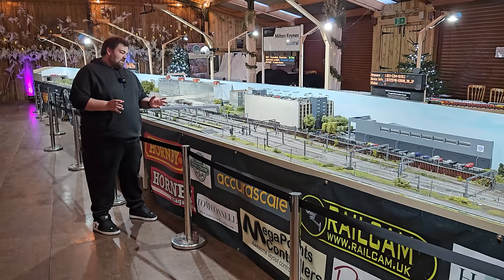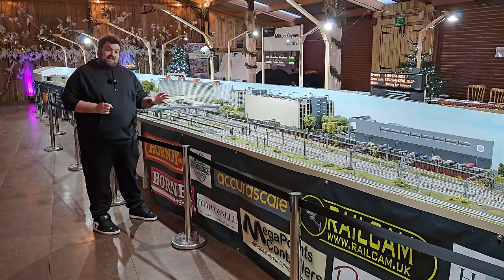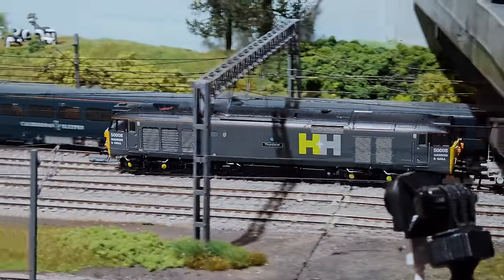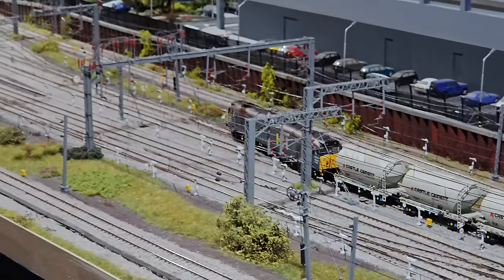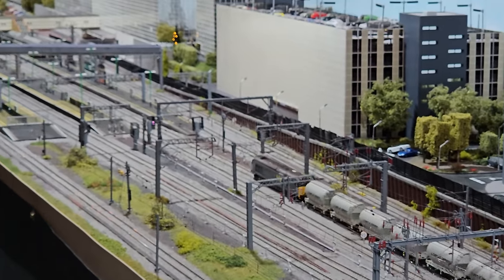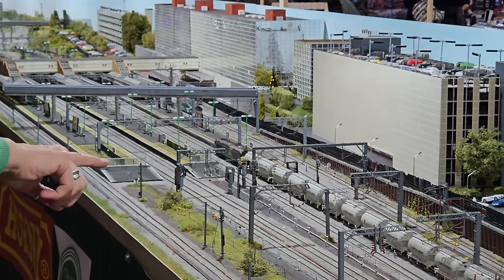So turning the camera around, we see the main attraction, the big station. Now, those four main lines actually split into seven lines with six going through the station, one being a bay platform, just like the real thing. Now, where do you even begin? This station is absolutely huge. If memory serves, the platforms are 16 foot long, which again is the size of my entire railway.